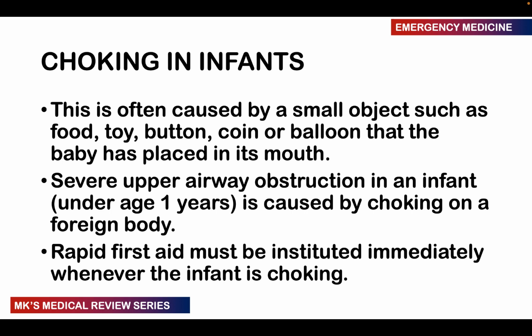So remember that choking in infants is often going to be caused by small objects that are being put into the mouth, things like food, toys, buttons, coins, balloons, and these can often cause severe upper airway obstruction, especially in infants that are below the age of 1 year. And most of these cases are going to be due to choking on a foreign body. Remember, when an infant is choking on a foreign body, you have to act very quickly, because if you don't, the infant will stop breathing. If they stop breathing, their heart is going to stop. And of course, that infant may end up dying.